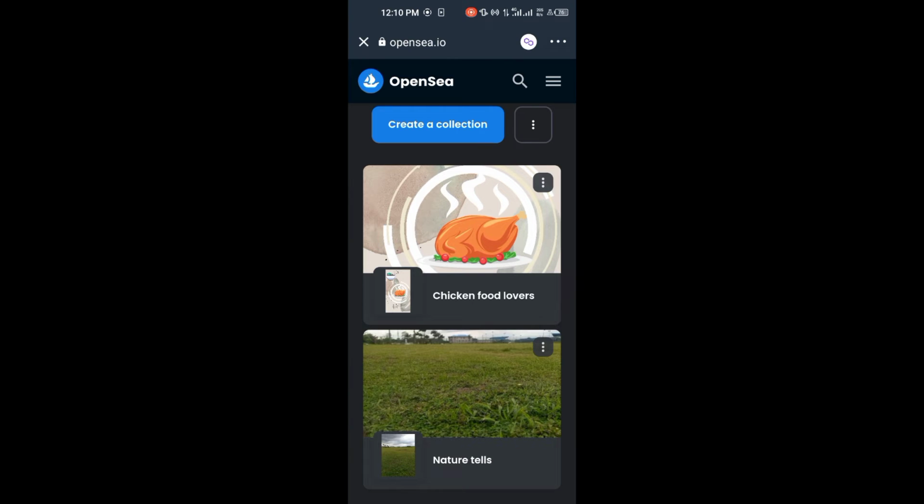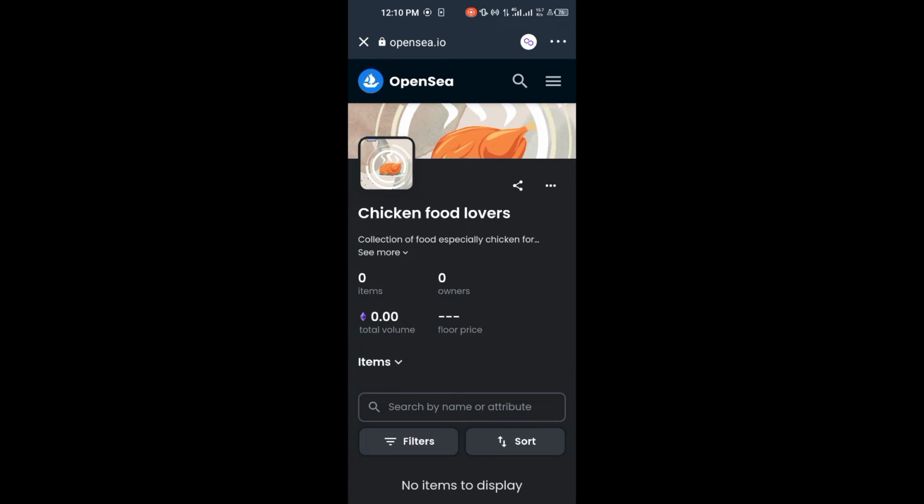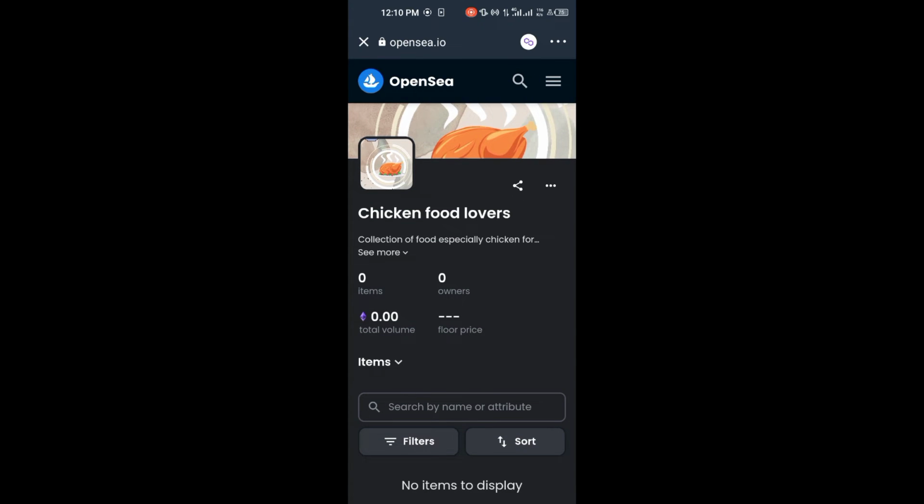Right there, chicken food lovers collection. If I click on it, you see that there's absolutely nothing in it, because I've not added any NFT to it. I need to add the NFT I've already created to this particular collection, then go on to create the rest of the NFTs.